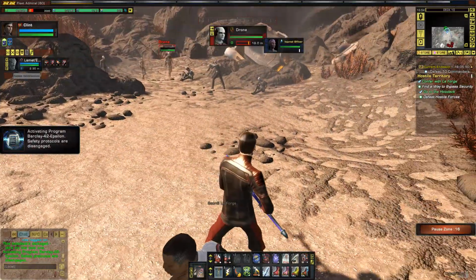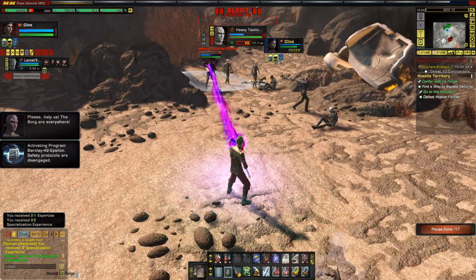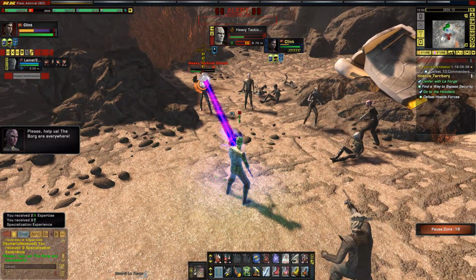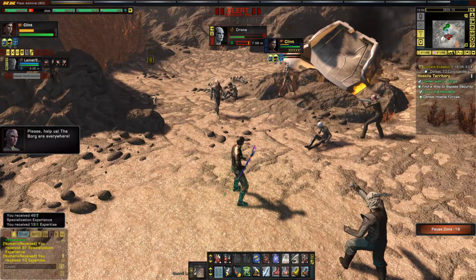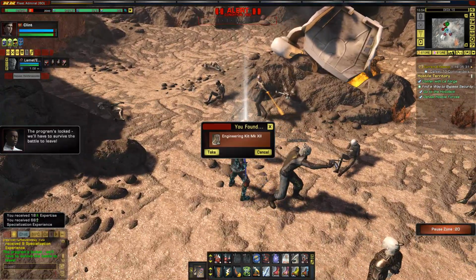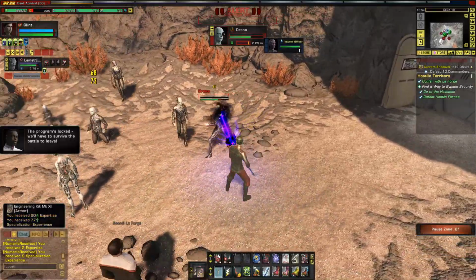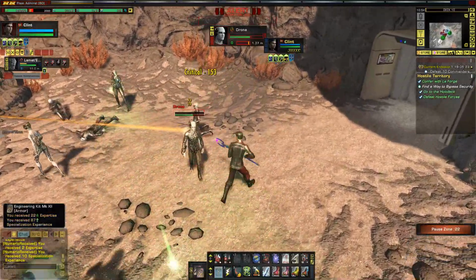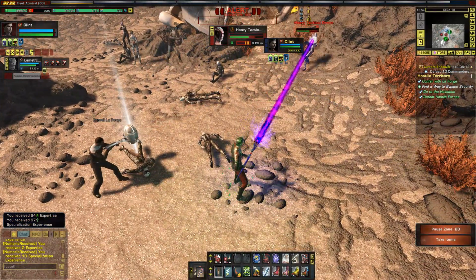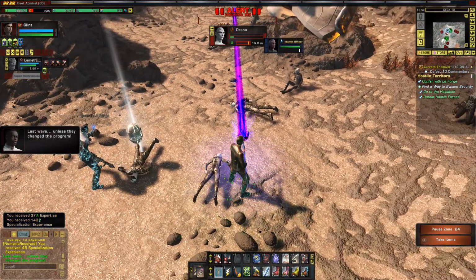Activating program Barclay, 42 Epsilon. Safety protocols are disengaged. Please, help us! The Borg are everywhere! Program's locked. We'll have to survive the battle to leave. Last wave. Unless they change the program.